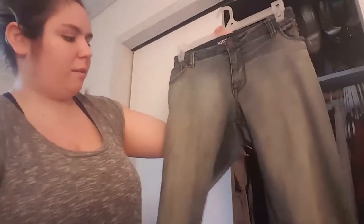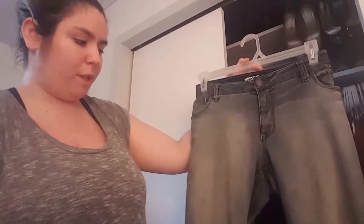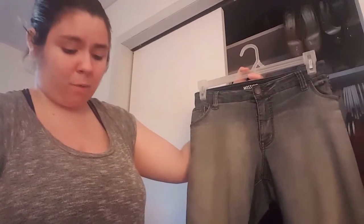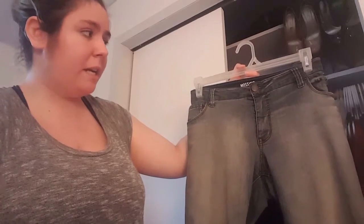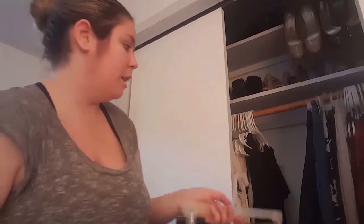My next pair of jeans are another skinny jean. These are a little bit more put together. They're less elastic and more denim in the fabric. So these are from Target and I wear them quite often. So I am going to keep those.